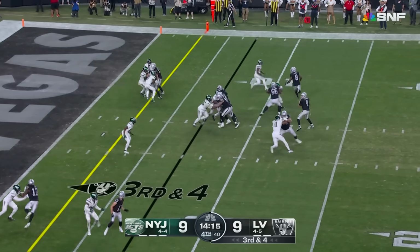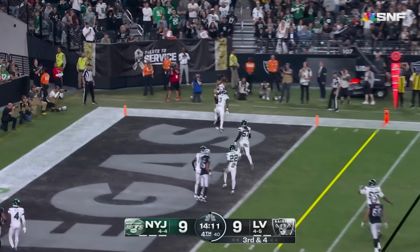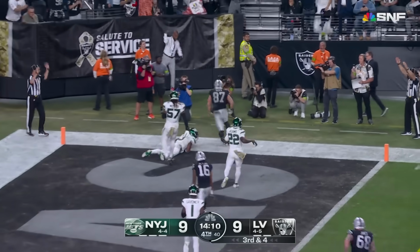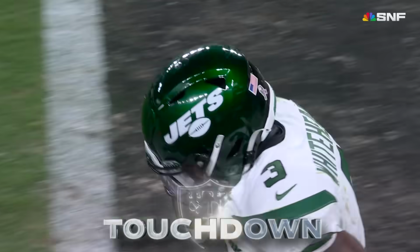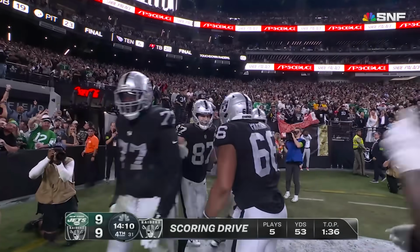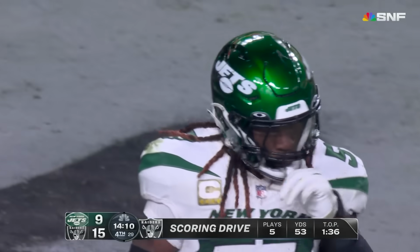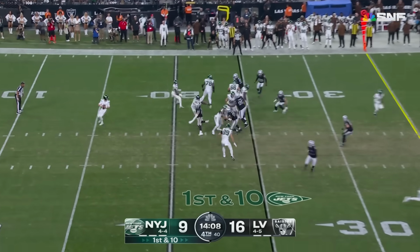Jacobs in motion. Fake to him. O'Connell looking. Throws to the back. It is caught. Mayer for the touchdown. Too big, too good. Raiders take the lead. Michael Mayer. Firing it in. Famous Jet fan made the trip.